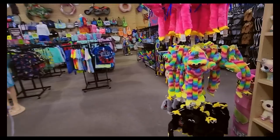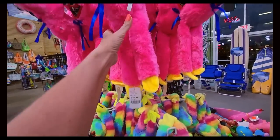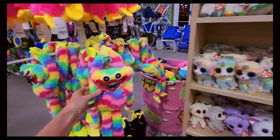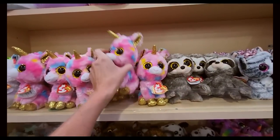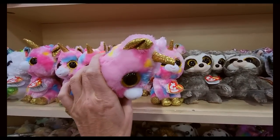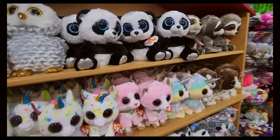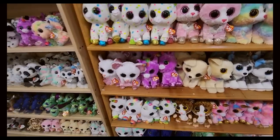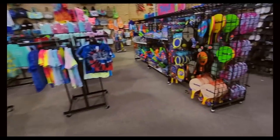They even have Squishmallows in here. And they have these weird things, these little crazy looking toys. My younger son bought one of those, a blue one. And we have these big-eyed Thai plush animals. You could get a little panda. They have unicorns, all kinds of stuff.